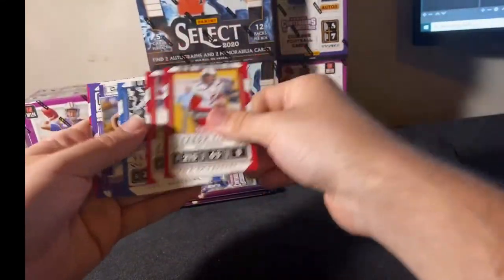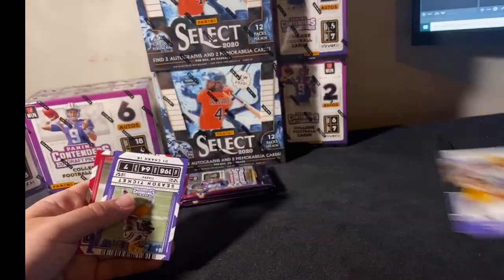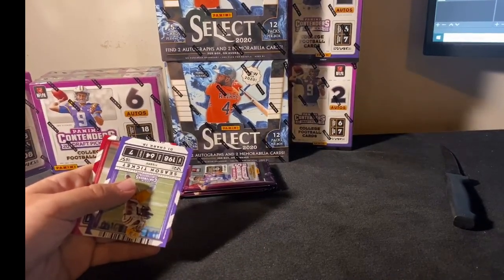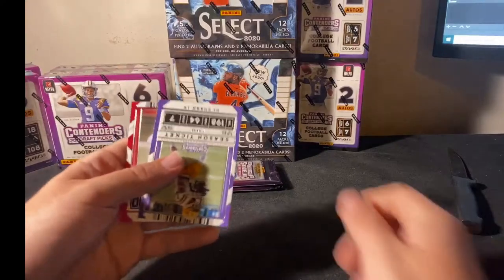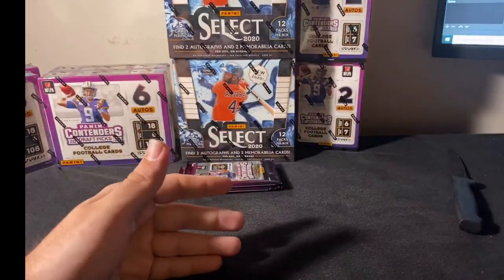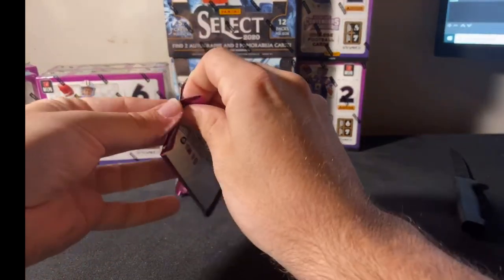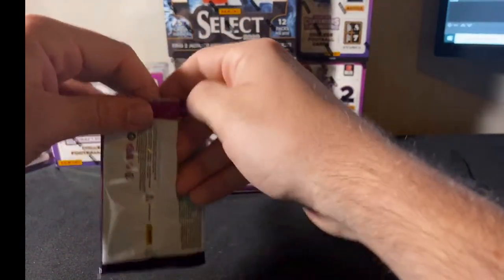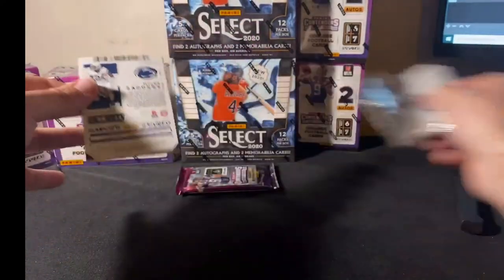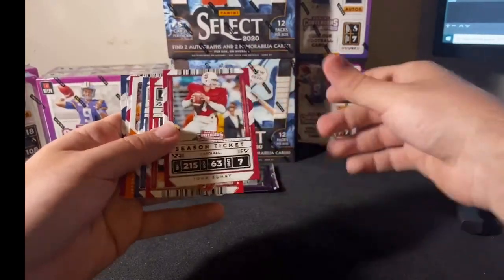Patrick Mahomes, DK Metcalf, Terry. Then a Justin Jefferson game day ticket. I don't know how this keeps getting tilted, guys. I'm sorry about that. Be a little bit more careful there. Keep you guys all straight up. We got a DK or DJ Chark and a Keyshawn Johnson. John Elway. They're gonna flip on me here.